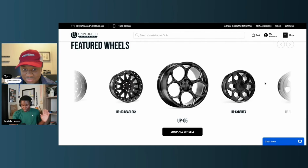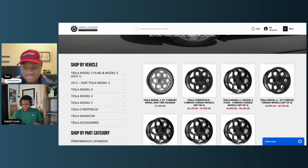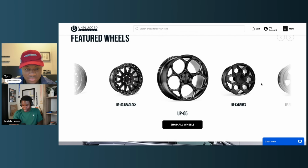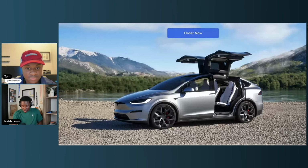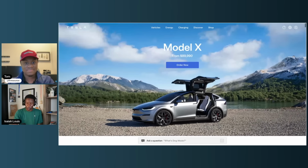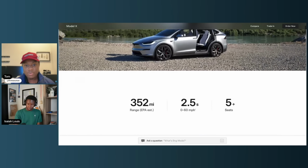Hold on, quick Google. But for those who are curious, I will pull these up. So these are the Unplugged Performance wheels. Most people might be familiar with the CyberHex wheels. And you can see here, these UP05s have a very similar design to this wheel here from Tesla. Hopefully other people are seeing what we're seeing. 2.5 0-60. Again, hardware-wise, powertrain-wise, it's the same as the last one. This goes for both S and X.